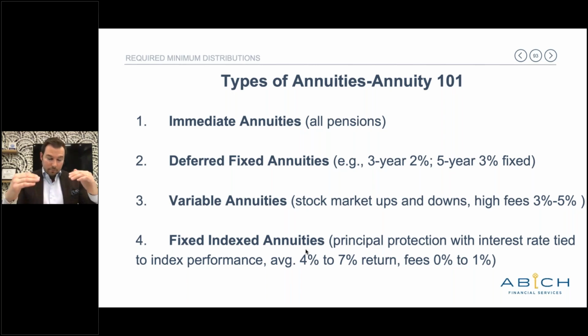And even better is that when the market goes down, you're not going to lose any money, and you'll lock in all that interest that you earned previously. So if you put $100,000 into number 4 and in your first year earn 4%, then at the start of the second year, your account balance will be 104 and can never go below that. So it locks in all the interest and growth you earn as well as your principal. The long-term growth that we've seen since 1995 is in the 4 to 7% range.